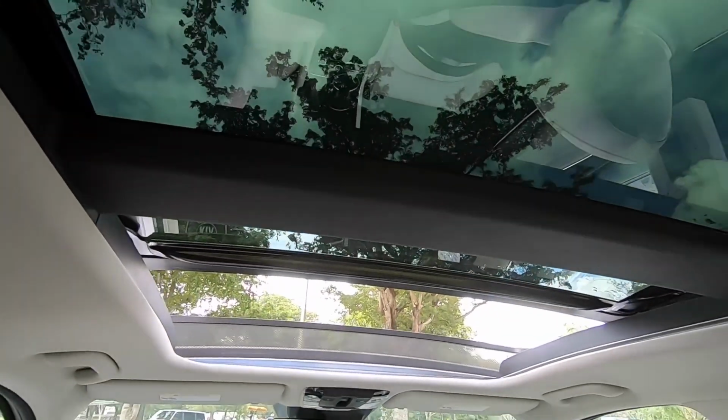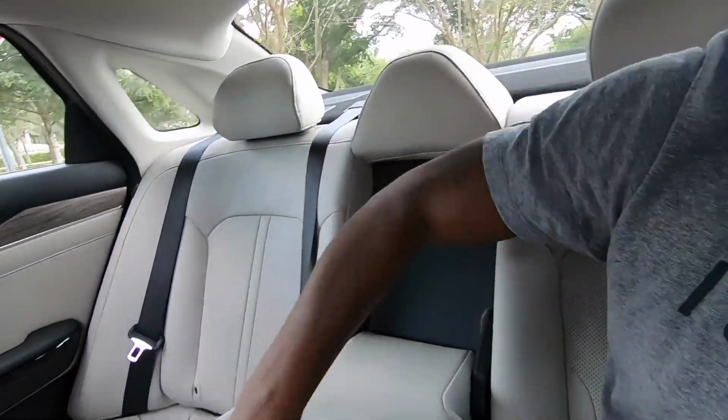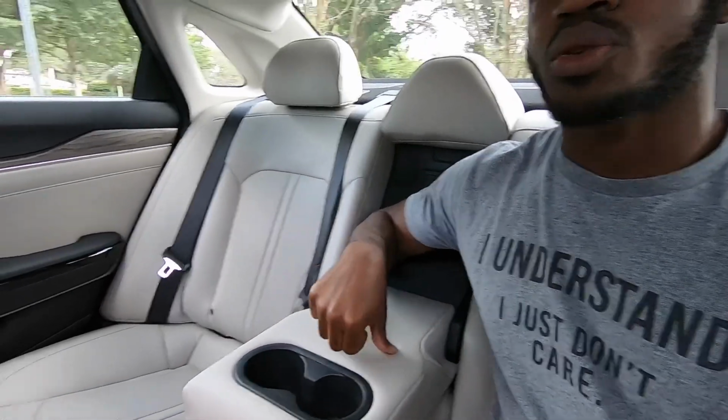And above me, my tester does have this panoramic sunroof to let a lot of light into this cabin here. But putting this armrest down here, it's going to be 2 cup holders with a nice area to rest your elbows. Mind you, I'm 5'8". I have plenty of headroom here in the back seat of the Kia K5.